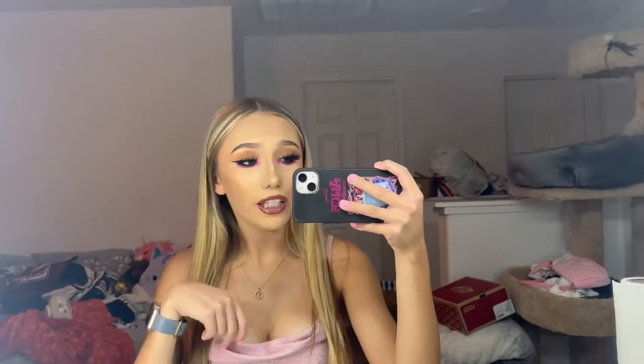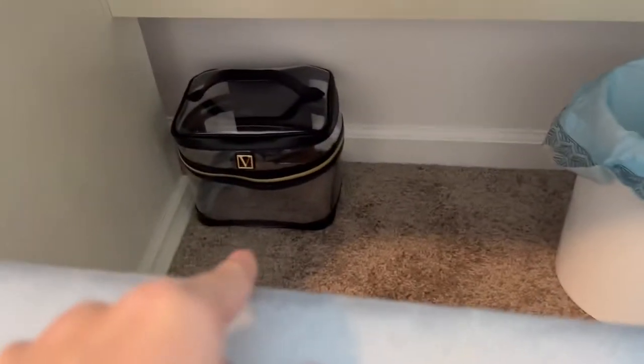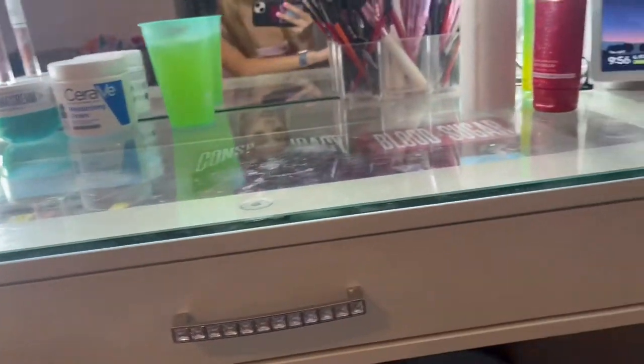So now I'm going to move on to all the drawers and stuff. So yeah, let me go do that. I realize that I freaking talk a lot in my videos. Oh well. So also right here, we just have my little trash can. That's from Target. And then my Victoria's Secret makeup bag. We'll start in the middle and then we'll make it to the right and the left.